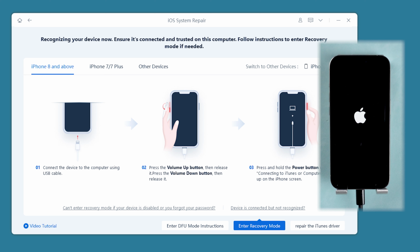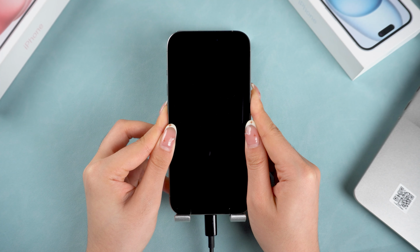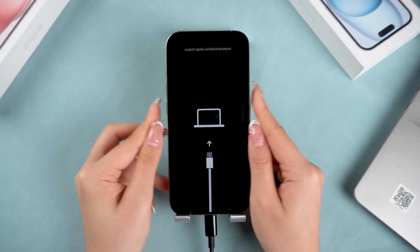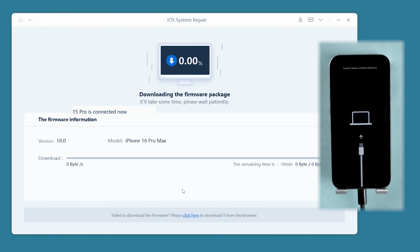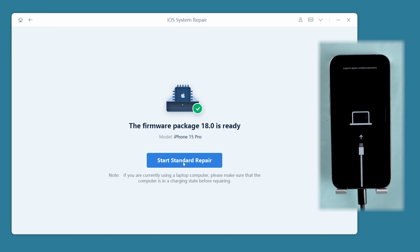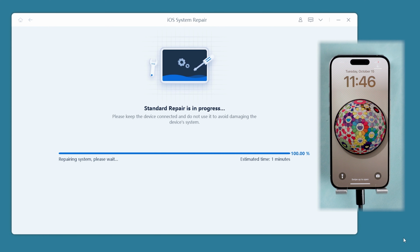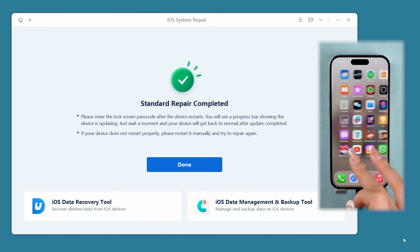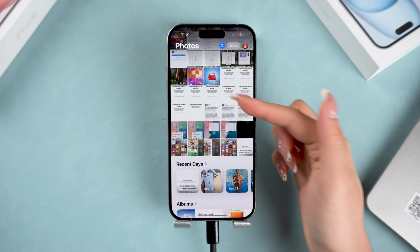If your phone can't be detected, follow the guide to enter recovery mode on your phone, just like hard reset, but press a little longer. And follow the on-screen instructions to download the matching firmware. Then you can repair your system. ReiBoot will fix the issue without causing data loss. Quick and easy. Okay, now your phone is back to normal and all your apps and photos are saved.